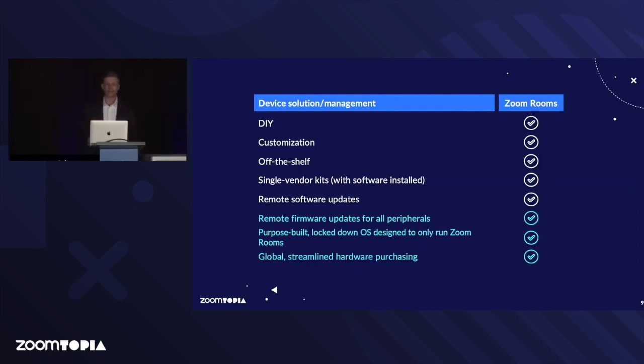So I don't have to decide, well, what am I going to build in Sydney? Is that different than what I need to build in New York? Is it available in APAC? Can I get one to Malaysia? Can I get one to Brazil? These are challenges that our partners are dealing with.